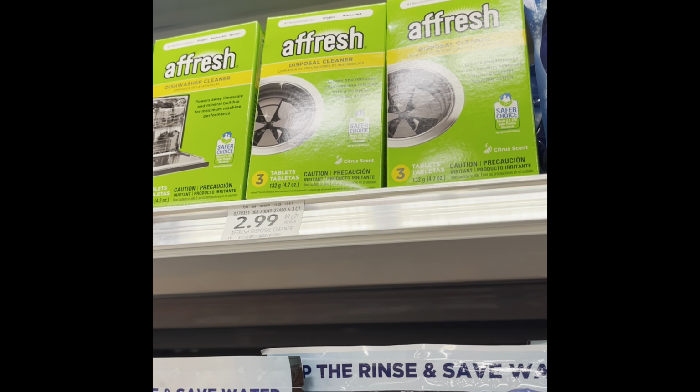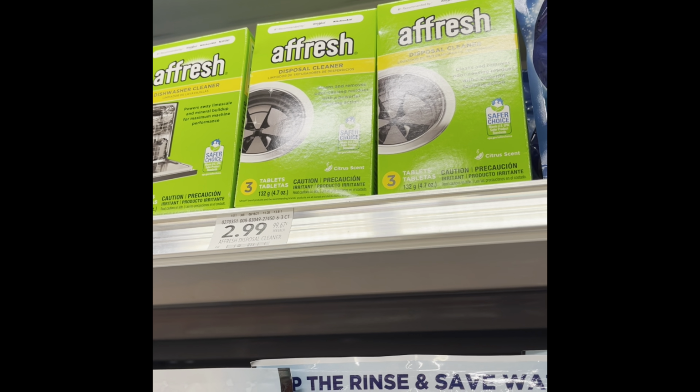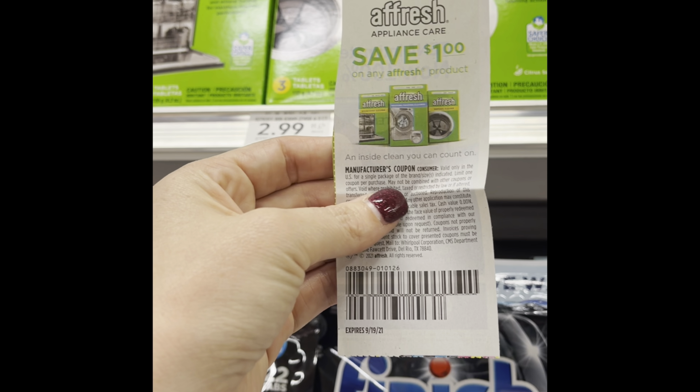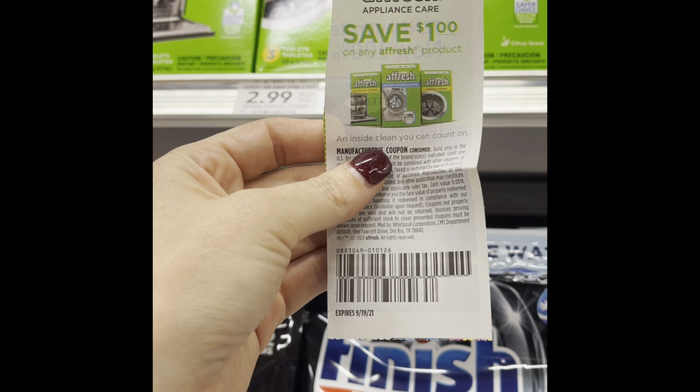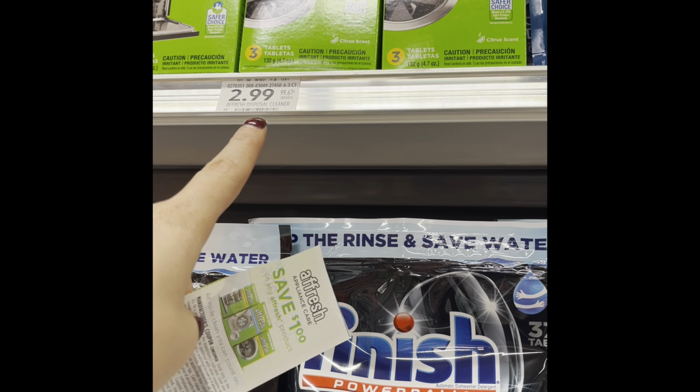First thing I'm picking up is this fresh disposable cleaner. I actually really need this right now, so this is a great deal. These are $2.99. I have a $1 off coupon, and this coupon is going to expire on the 19th, and there are new coupons coming out like this as well. I believe it's going to be in Sunday's paper, making this just $1.99.